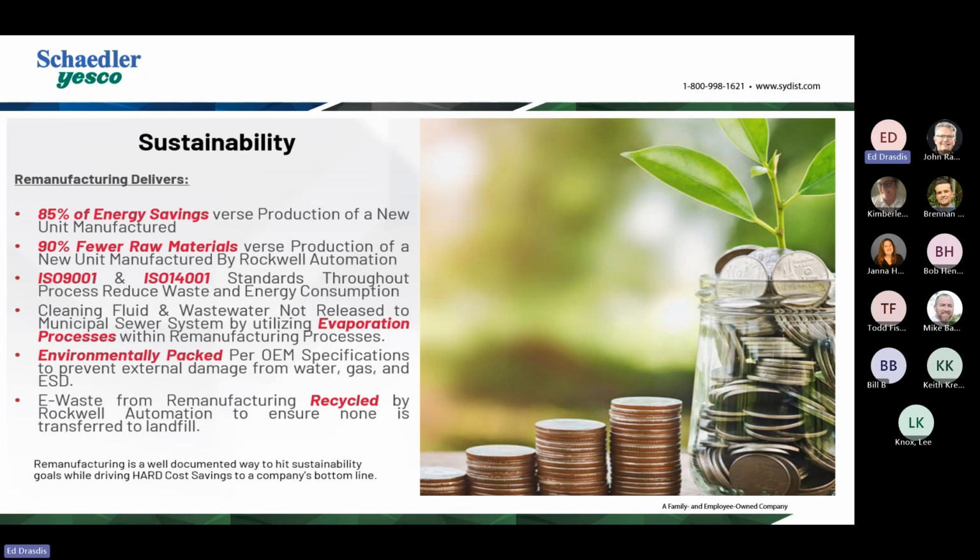Rockwell Automation follows ISO standards to ensure quality and environmental standards. They clean using a fully aqueous wash system. This process is environmentally contained, and the specialized cleaning system discharges no wastewater to the municipal sanitary system by using an evaporation process. Once remanufactured, solid waste such as packaging, metal, wood, and plastic are recycled according to local regulations. Batteries, printed circuit boards, and other electronic waste are also broken down and recycled through their corporate waste recycler. So Rockwell is working every day to achieve more sustainable outcomes for our customers, ourselves, and for our communities.